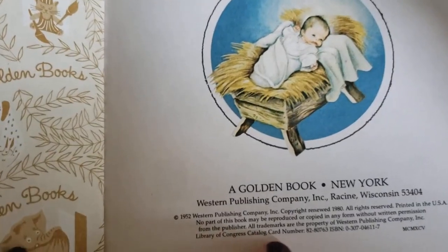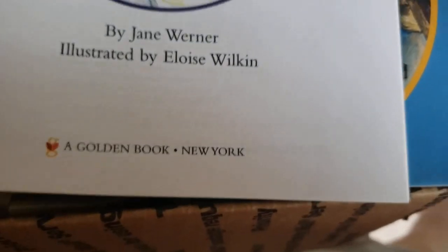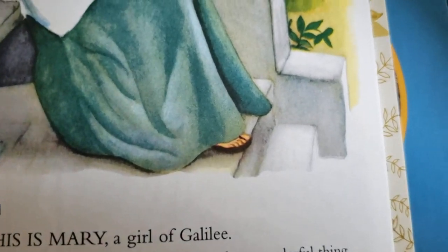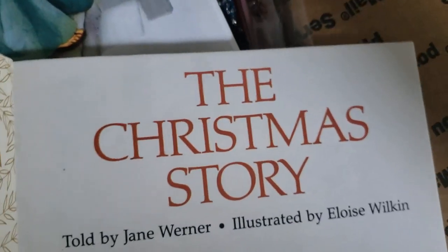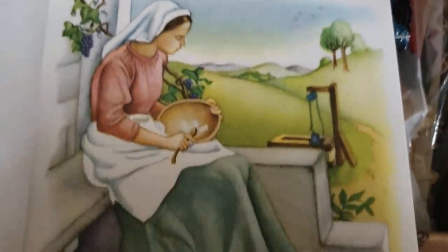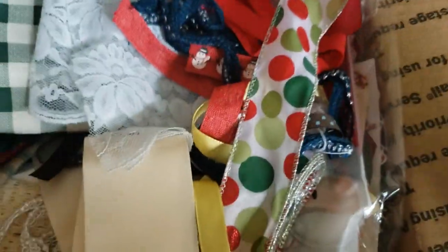This one says 1980 is when it was renewed. This one says, I think the Jane Werner is the 1980 as well. But I don't know why they have two different covers. But I'm pretty sure the one difference might be that the color is a little bit different. And they're Eloise Wilkins, so the colors are just slightly different in the books. But they're the same books, same Christmas story. And The Animals' Christmas Eve is also the story of Jesus as well. I thought I'd keep those all together.